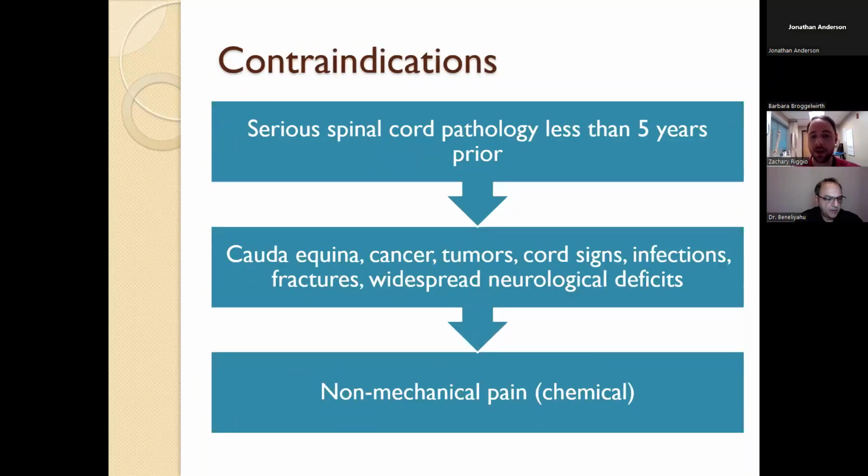Contraindications: serious spinal pathology, cauda equina, cancer, tumors, fractures. Those are all things we want to look out for. Non-mechanical pain, again, we talked about chemical pain, typically is not going to respond except for with rest and medication. Luckily, the literature puts serious spinal cord pathology at less than 2%.